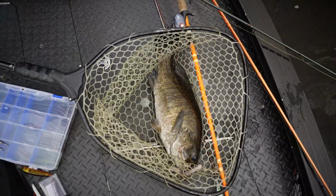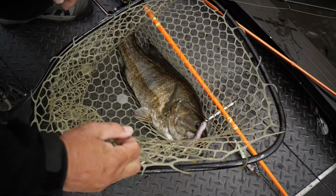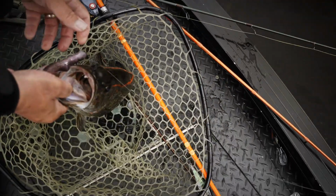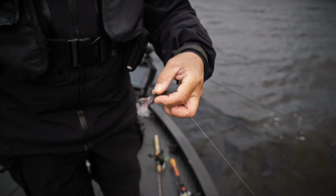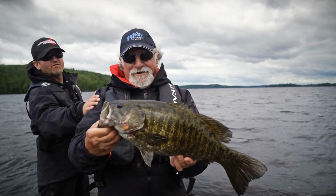That tube jig that I got him on, and that might have been from a school that Pete riled up with his topwater bait. That's why I threw it behind him. Just a little tube jig. He mucked it all up on me. Now I'm gonna have to retie something new on there, but that worked really nice. Look how fat he is. He's been eating down. Hey?